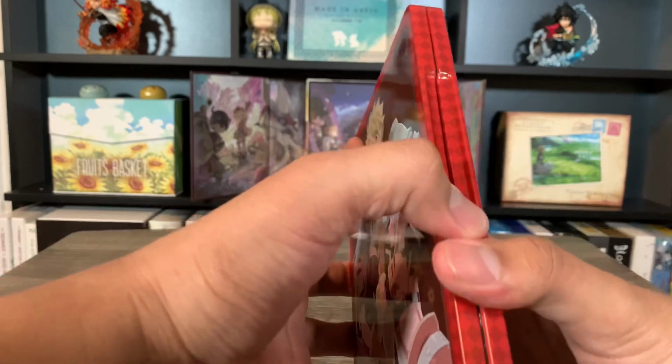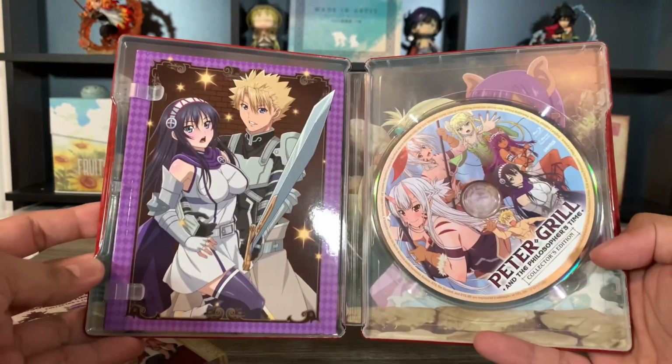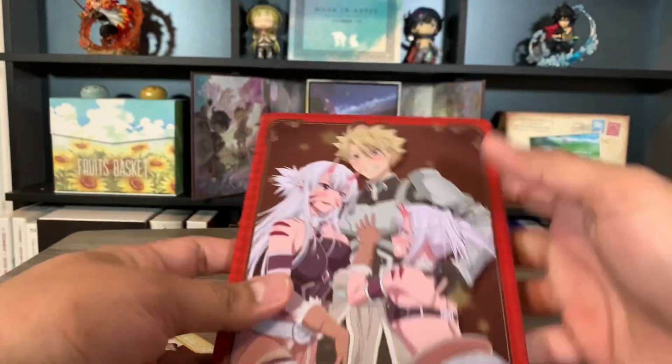I love the slipcover. I think the artwork of the steelbook itself probably could have been a little bit better, but just the inside and everything overall, it does come with a lot of nice little extras with postcards, an art book, and some background artwork as well. So yeah, overall solid release, and it does make it into the number 10 spot.